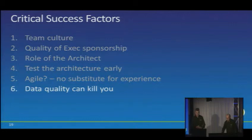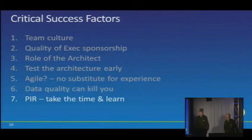My last one, number 7, post-implementation reviews. What I just want to say is how many people talk about these and think it's a great idea but never quite get around to doing them? Yeah, because you're on to the next gig, next project.